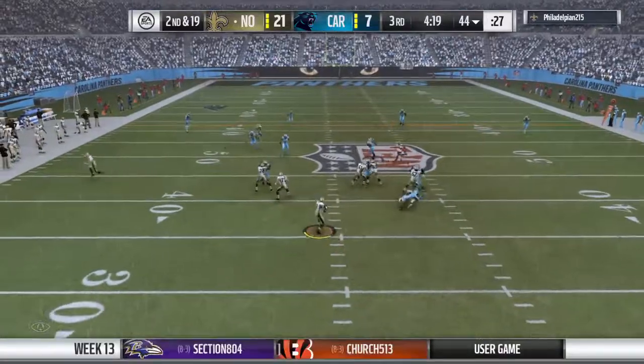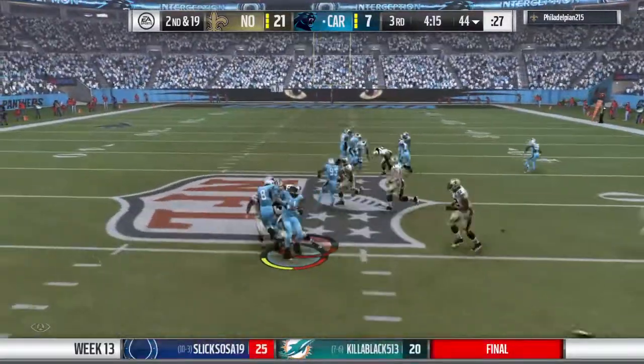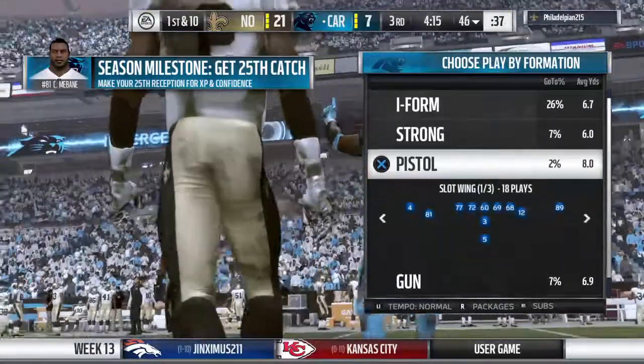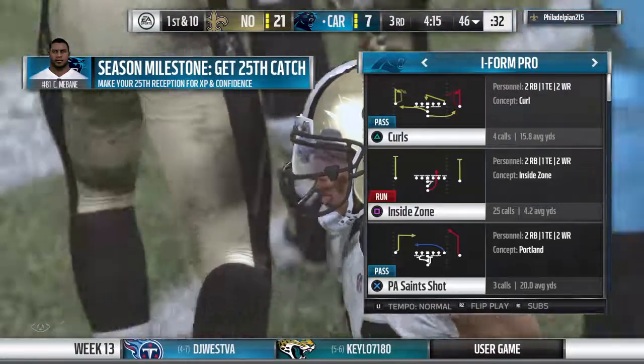Out of the gun, they'll look to throw. Trying to get it to Thomas, and it's intercepted. A great read, and it's picked off. And the return out shy of midfield to the 46-yard line. Carolina getting set to take the field. And they're coming off a 3-and-out, my friend.